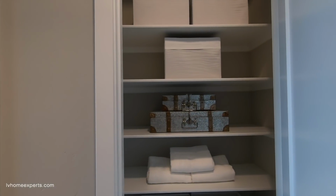Washer and dryer are not included in this sale. Remember, the price that I've given you today is just the base price, which is the starting price. So we have a closet here and another closet here. Okay, interesting.